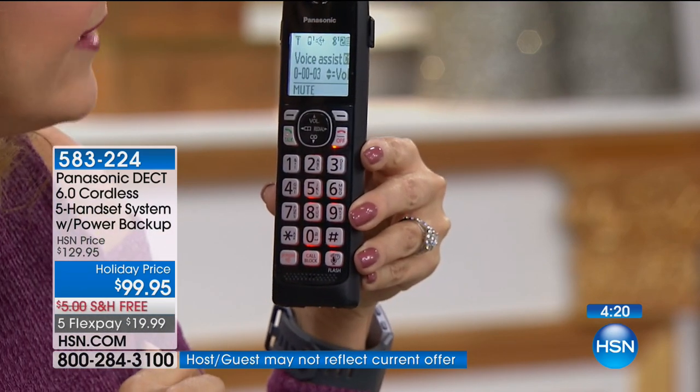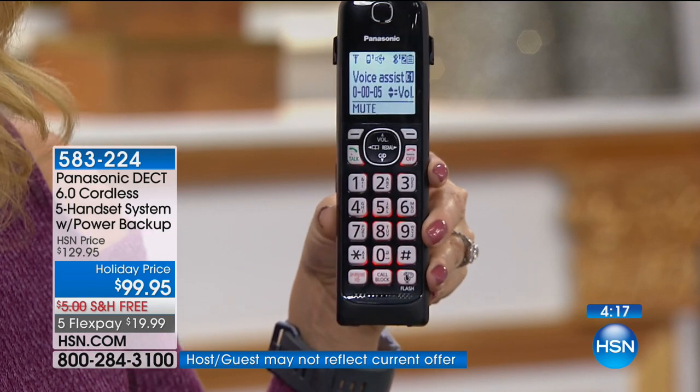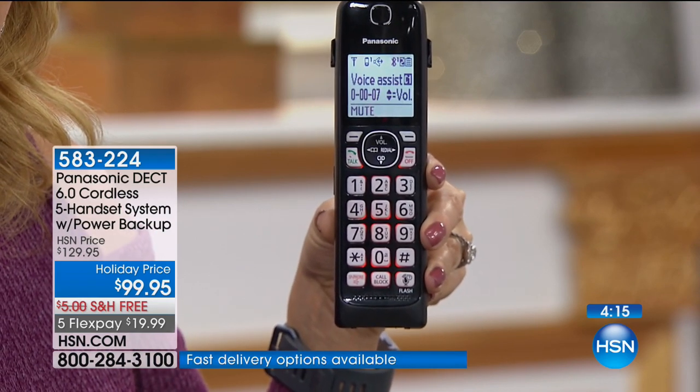What's the weather like outside? It's 79 degrees and partly cloudy in St. Petersburg.